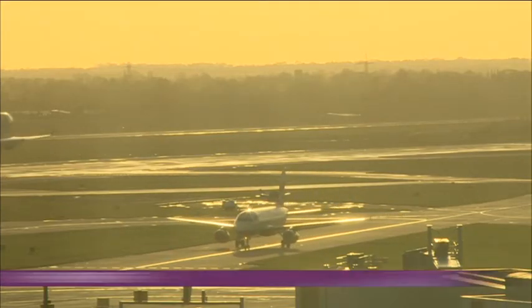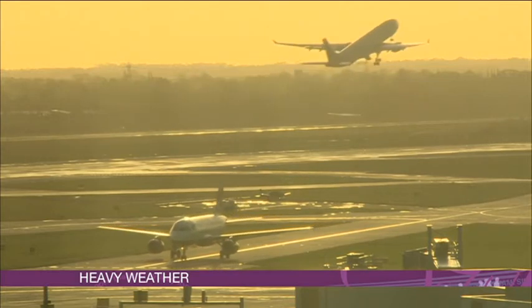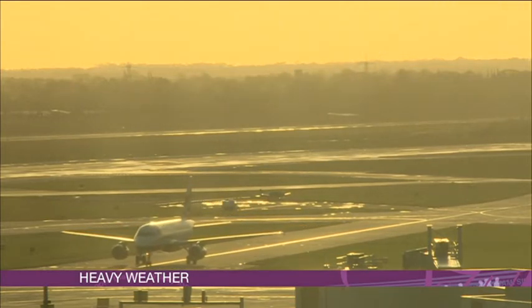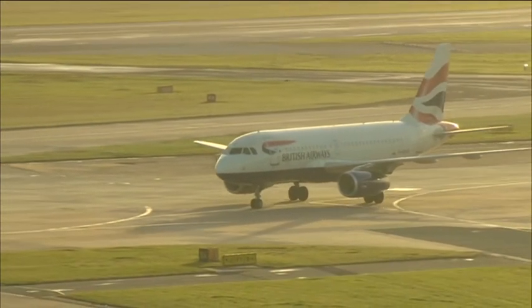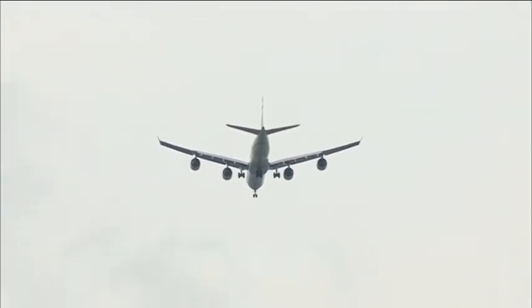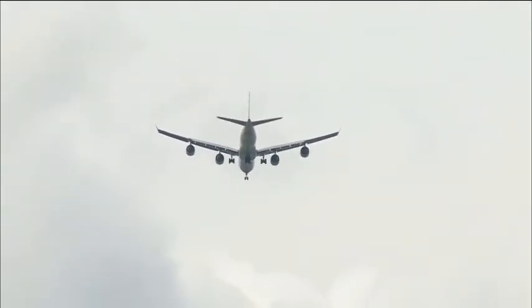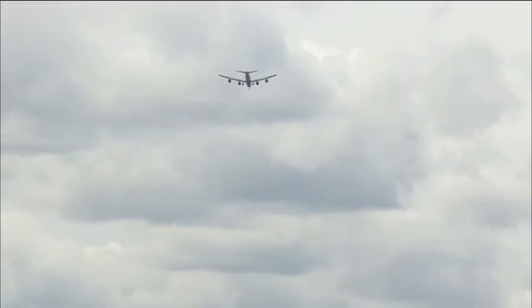Spare a thought on your next flight across the North Atlantic, as journeys could get a lot bumpier in the future if the climate changes. Scientists in the UK predict the speed and instability of winds at high altitude will increase turbulence by between 10 and 40% by 2050. It could lead to more expensive journeys as pilots try to avoid the worst affected areas.